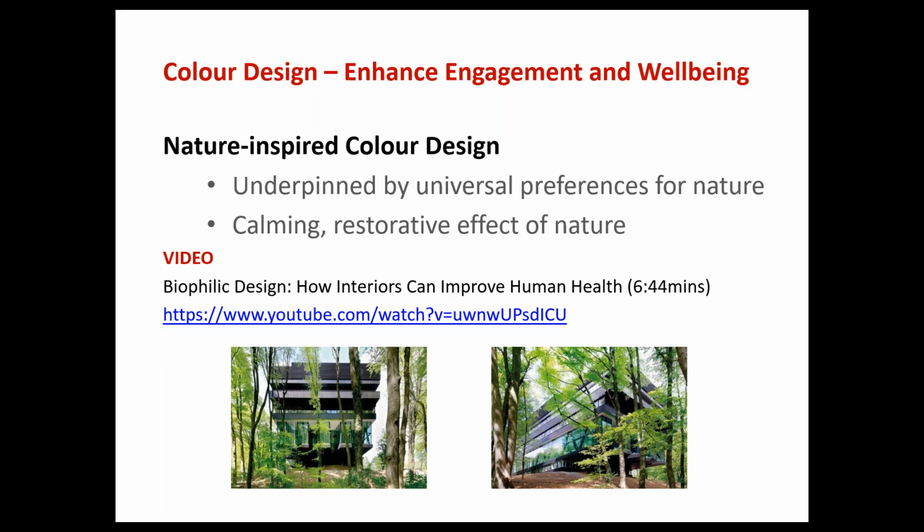This evidence-based approach is underpinned by universal preferences for biophilia, a term first coined by Fromm to represent our strong attraction and sense of affinity for nature. Wilson suggested that we're hardwired to seek out connections with nature. And Kaplan and Kaplan's restoration theory suggested that people suffering from attentional fatigue and associated stress can concentrate better after spending time in nature or viewing nature.